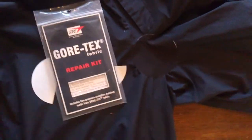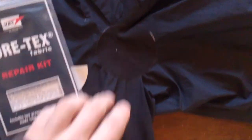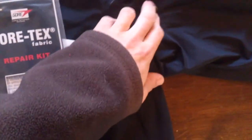just as good as new. And see? There's a patch on there. It's just as good as new. You gotta let it set for a little bit. These should get me at least a few more hiking trips. We'll see.